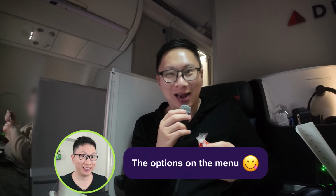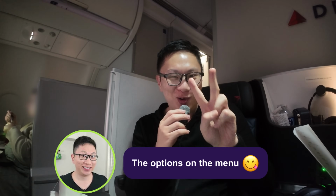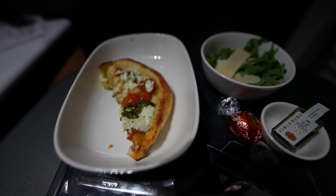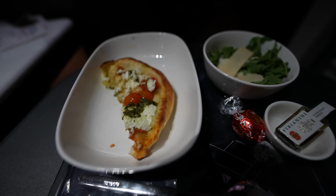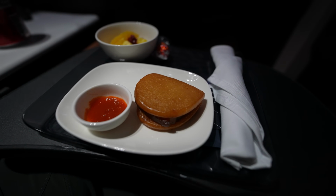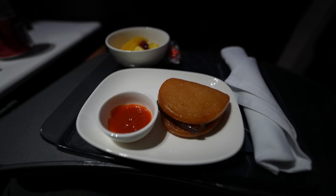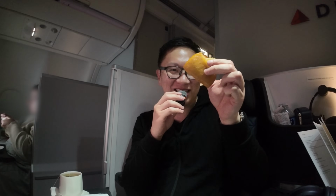It's time for the mid-flight snack, which includes chocolate, and you have 2 other options. First one is a basil pesto pizza with mozzarella and cherry tomatoes. Option number 2, what I got, is an oven-baked sesame pancake with preserved mustard and pork. It's pretty much a mini pork belly sandwich. It is pretty hot though, so be careful. Let's give it a taste.